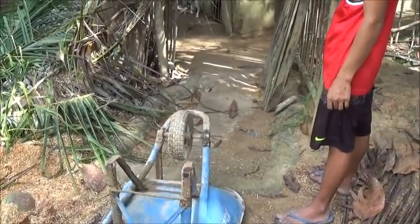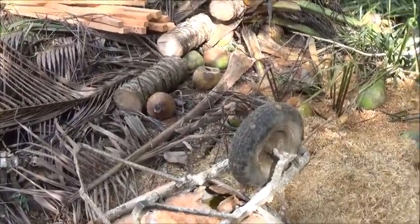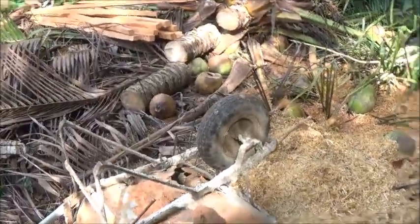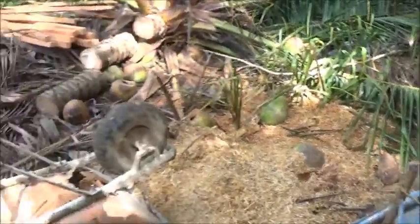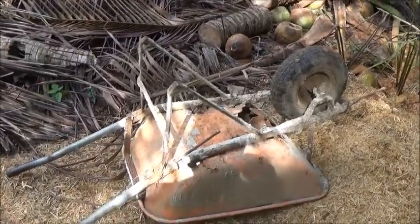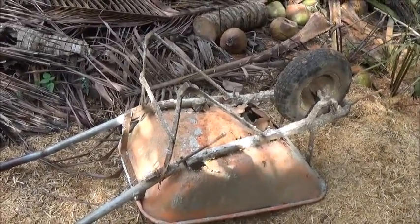But I have two different sizes of these wheels. That's the smaller one there, and this is the bigger one. So we're going to swap these wheels out and put the bigger one on this one. We'll probably not even put one back on this. I don't know. Maybe we can repair this wheelbarrow, maybe not.